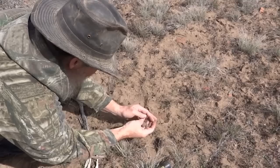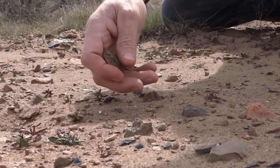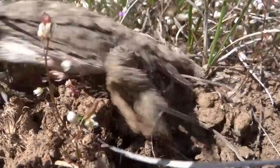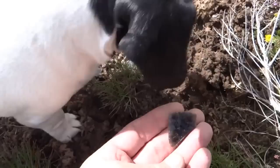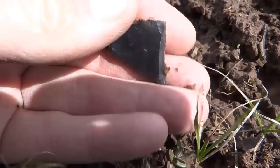I like the little horned toads that run around out here in the sand. They gotta be about the cutest little lizards in the world. I came across several pieces of spear points and arrowheads that some young man probably hunted with 1,000 years ago.